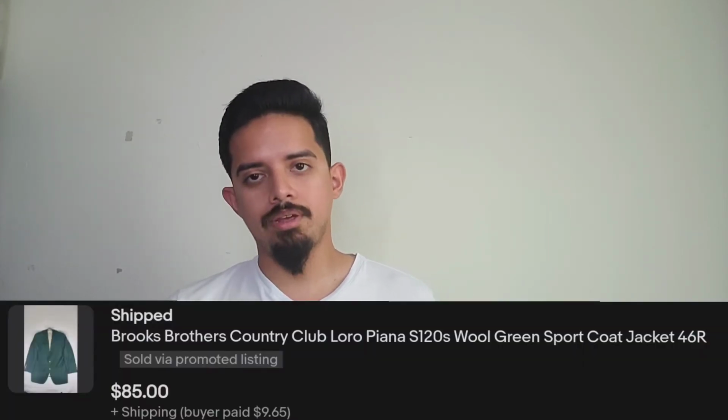Next up, I think this was the biggest sale of the week. The Brooks Brothers Country Club Loro Piana blazer for $85. And that one was not from the bins. That one was at regular retail, but when I found it, it was $10, which is more than I usually spend on something I plan to flip, unless it's something really nice. When I saw Brooks Brothers Country Club Loro Piana, I just saw dollar signs over it. It took about a month and a half to sell, but I had no problem waiting. $85, awesome flip.